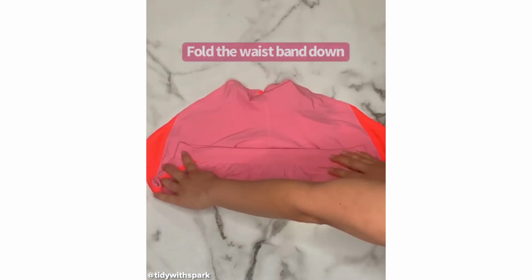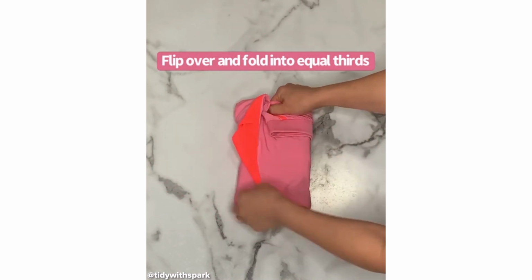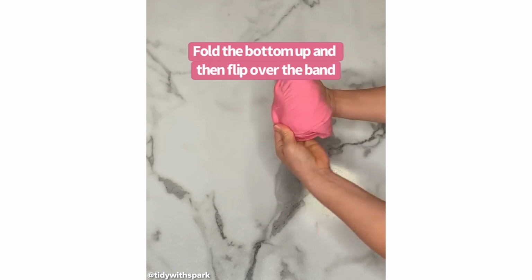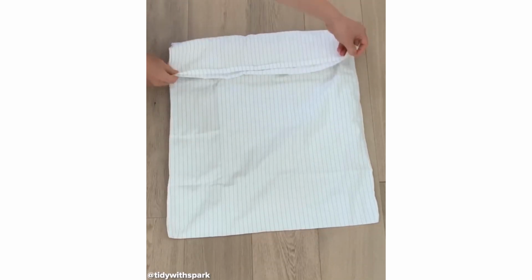Because gym shorts have no structure, try folding it this way. Fold the waistband down toward the back side, flip back over, and then fold into equal thirds. Fold the bottom part upwards to meet the band, then tuck the band over the short. No unraveling and no messy drawer.